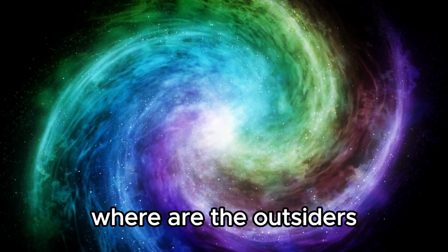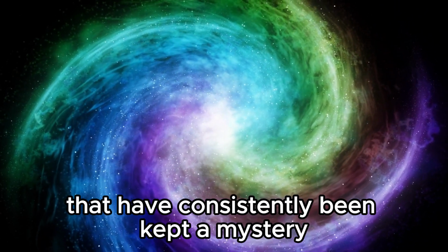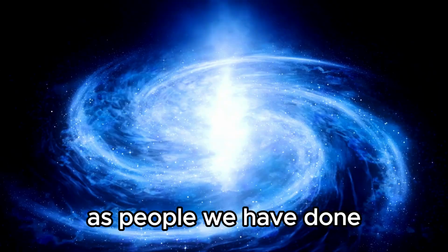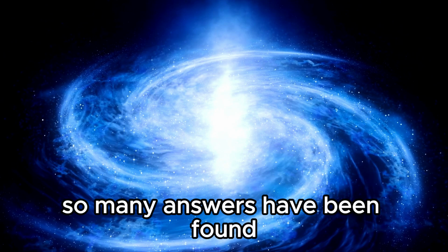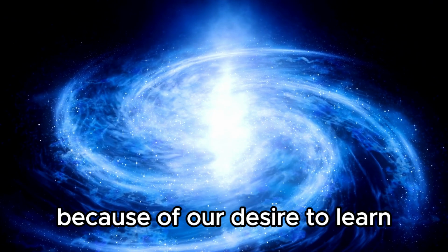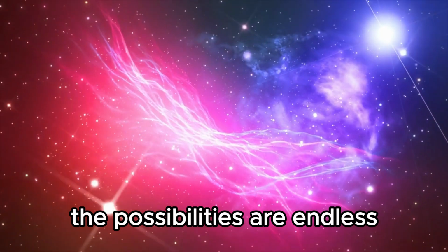Where are the outsiders? There are quite a large number of secrets on the planet that have consistently been kept a mystery. As people, we have done and are still giving our best to sort them out. So many answers have been found because of our desire to learn, and since we have the James Webb Space Telescope, the possibilities are endless.